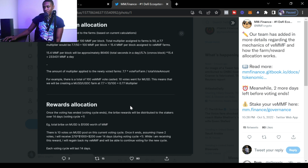Then we go down to rewards. Rewards is pretty much what people will get when you allocate VMMF to a specific farm. Once the voting has ended, the bribe rewards will be distributed to the stakers over 14 days. For example, total bribe on MUSD is $1,000 worth of MMF. Then we have 10 votes on the MUSD pool in this current voting cycle. Once it ends, assuming I have 2 votes, I will receive 2 divided by 10 times 1,000, so you will receive $200 over 14 days. Of course, this is just a simple example.